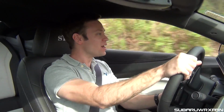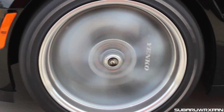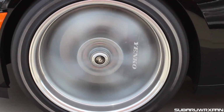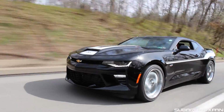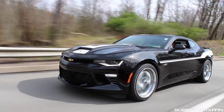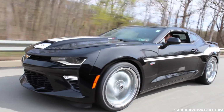As far as handling goes, it's just basically a top trim Camaro SS. It has the Brembos, the magnetic ride control and stuff. So from that standpoint, it's going to handle about as good as any other Camaro SS, which is very good already. So you didn't really have to fix too much in the handling department here, but this power should be fun. So let's get it onto a straight road and see how it does.